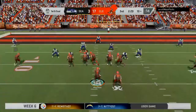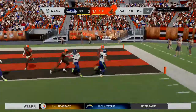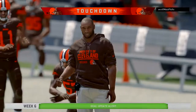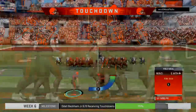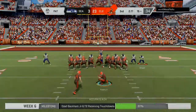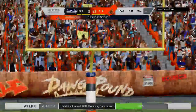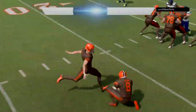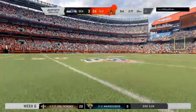Motion. Block. Now a fake on the give here as they try the run-pass option. They get this to Beckham on the perimeter. And he'll take it into the end zone for a Browns touchdown. Odell Beckham, his second touchdown of the afternoon. And the Browns are going to tack on to their advantage. Extra point by Seibert up and good. And the lead now to 3 touchdowns at 21.